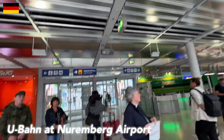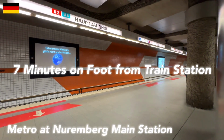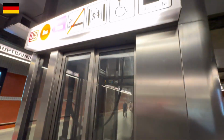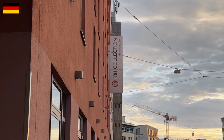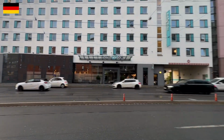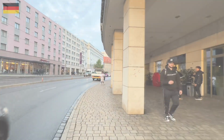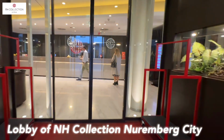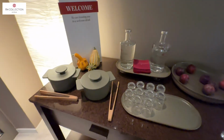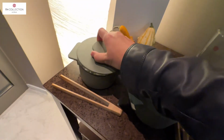The NH Collection Nuremberg City is located about a 7-minute walk from the Nuremberg main station. Interestingly, this area has many international chain hotels. I chose NH Collection because of my DHA Discovery Titanium membership. Let's check in and see what perks they offer. There's a welcome table with drinks, snacks and fruits for all hotel guests. A thoughtful touch to make you feel welcome.